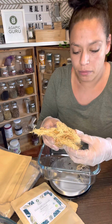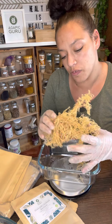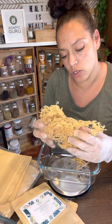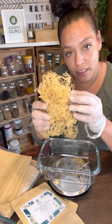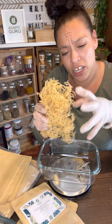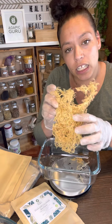So what I have here in my hand is the gold sea moss, and this is sourced from St. Lucia, directly from St. Lucian waters. You can tell it's the authentic because it's very thin. Typically they'll be a little bit chunkier and very salty if it's pool grown. So very thin, very clean.